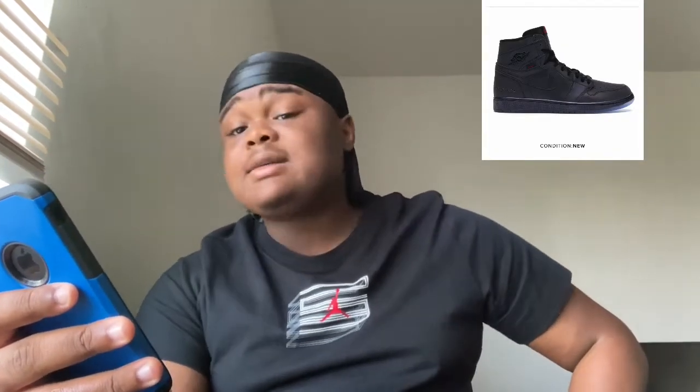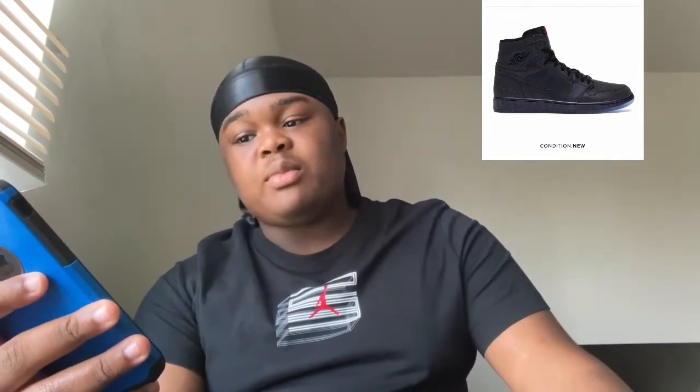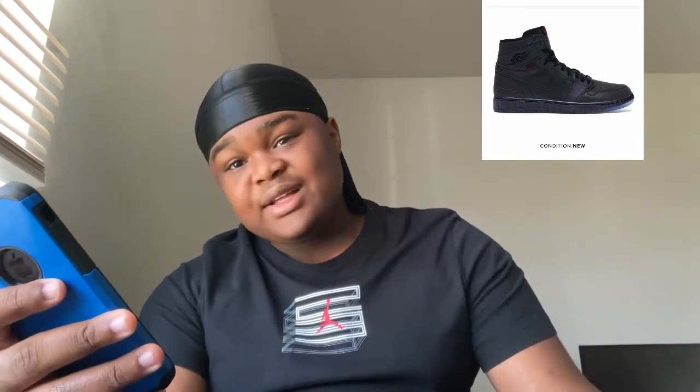Next shoe, I actually hate that I didn't pick these shoes up before I went to Texas. For most of you guys, I went to Texas about a month ago, something like that, for a graduation trip. I walked up on the Jordan 1 Retro High Zoom Fearless. They wanted, I'm gonna say, 160 for them, something like that, and I passed. Then we left, and we were supposed to go back a few days later. I was like, I'm just gonna get them when we go back. They were sold out and gone.